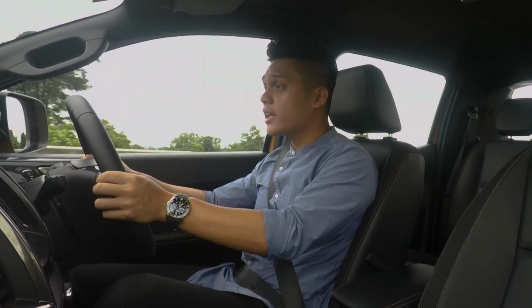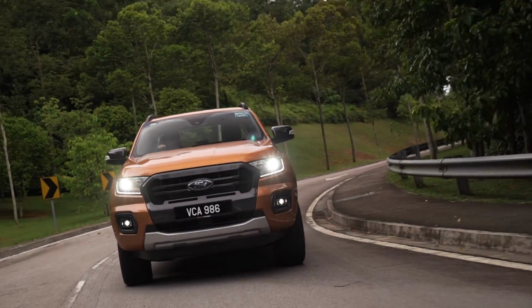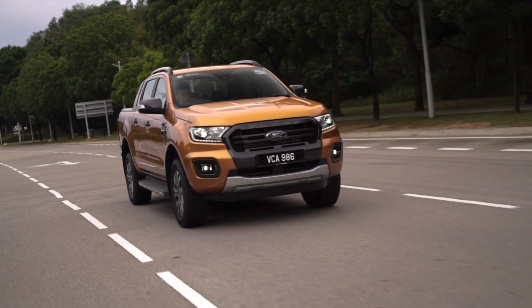It feels sprightlier as well and more eager to rev, which means getting in and out of traffic, assuming you're decent with spatial awareness, is going to be a lot more effortless. Driving this car with the new engine makes the older 3.2-litre engine feel lazy and lethargic. But remember, it was once upon a time regarded as a godsend in a world of small-engined pickup trucks. Plus, this engine is a lot quieter and it's more fuel efficient as well.